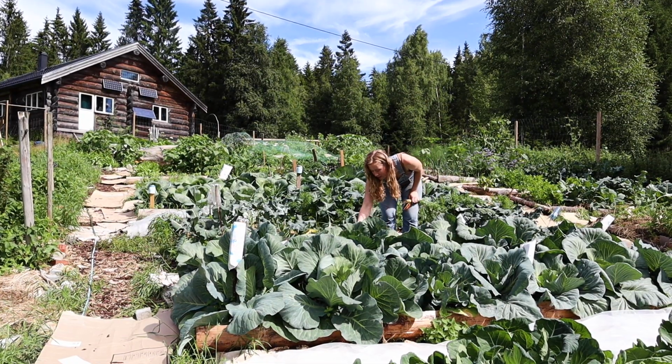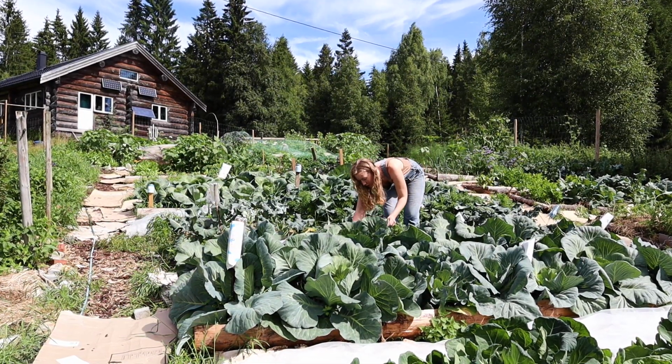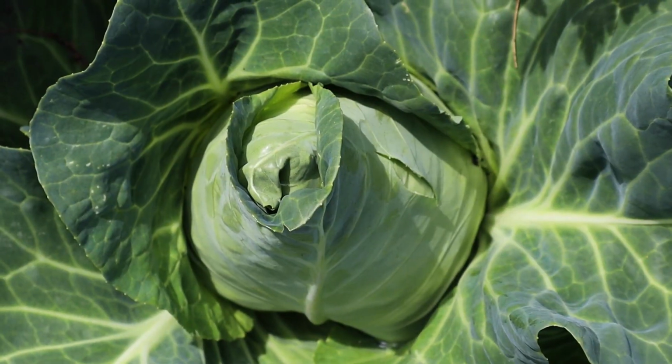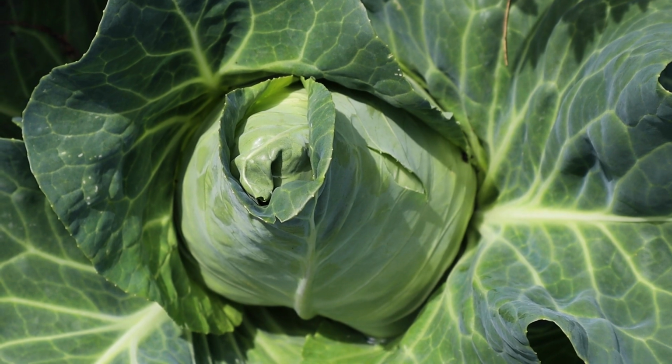Fourth is cabbage. We love cabbage and eat it both raw as a salad in winter when we don't have fresh greens, and fermented. They also store for a long time in the basement.